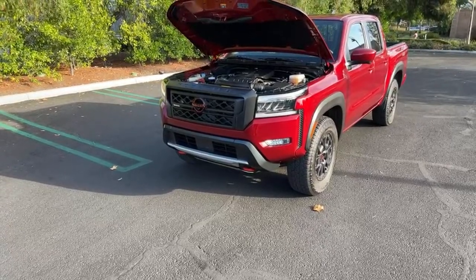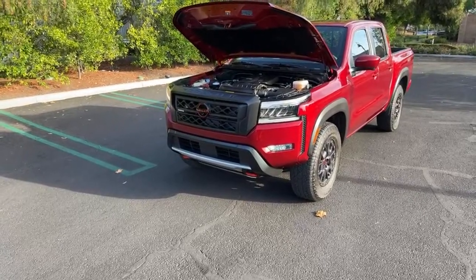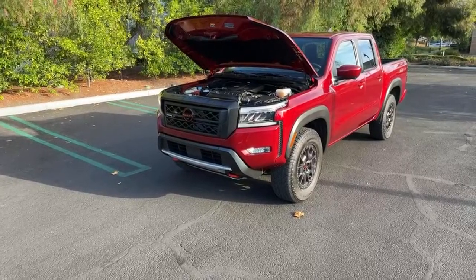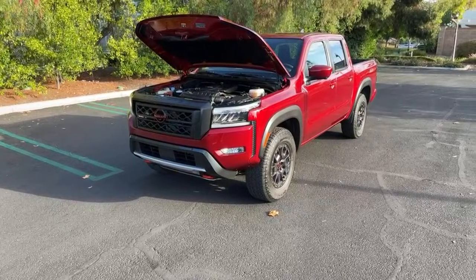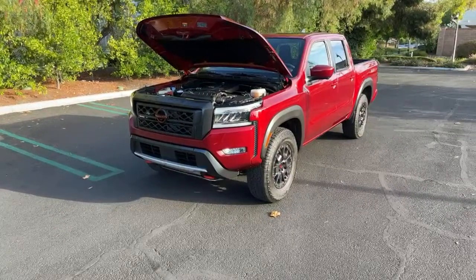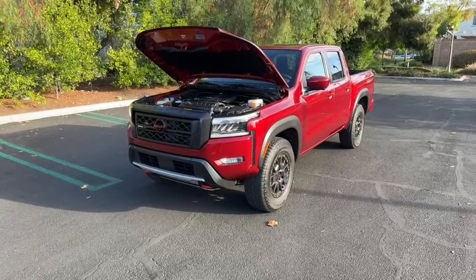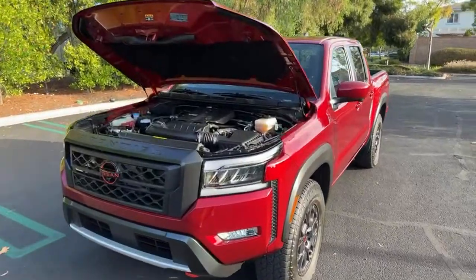What's more expensive, this or the Ford truck? That's a good question, Oliver. The comparative Ford would be the Tremor, or maybe even the FX4. The FX4 is going to be cheaper to start than the Pro-4X, but the Tremor is going to be more expensive to start, I think at $40,000, than the Pro-4X. So this is the cheapest vehicle in its segment, comparing trim to trim.